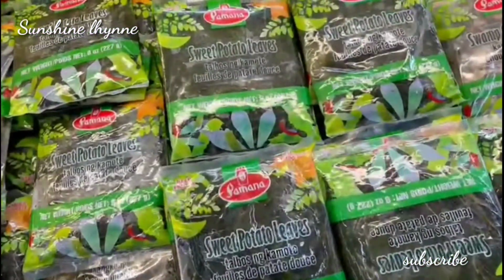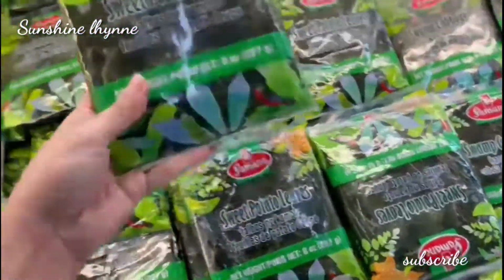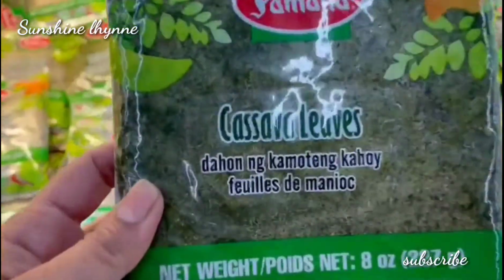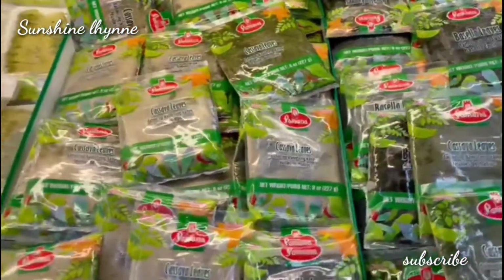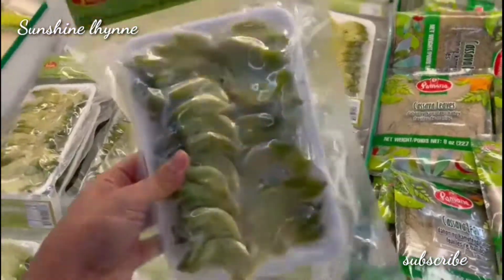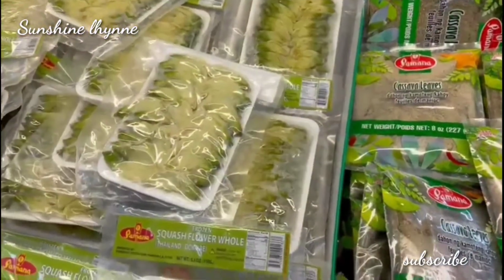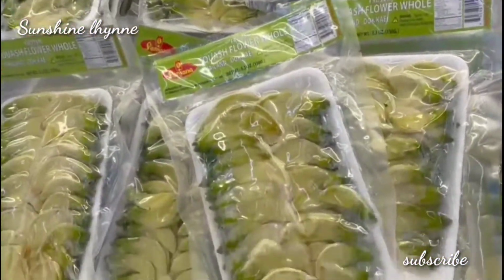Sweet potato leaves. Ah, yung talbos ng kamote. See? Sweet potato leaves. Cassava leaves, dahon ng kamoting kahoy. Okay, so that's what it is. Squash flower. What is that in Tagalog? There's no Tagalog for this.